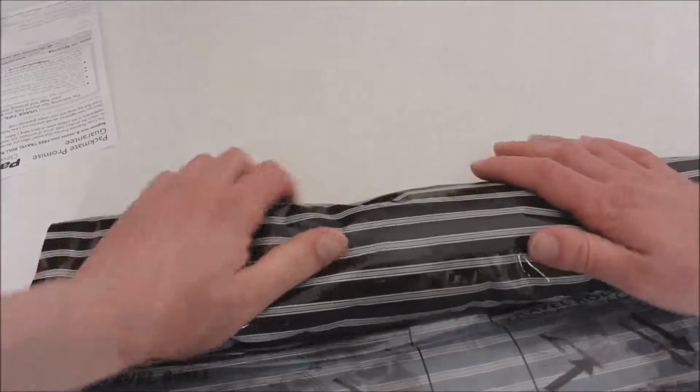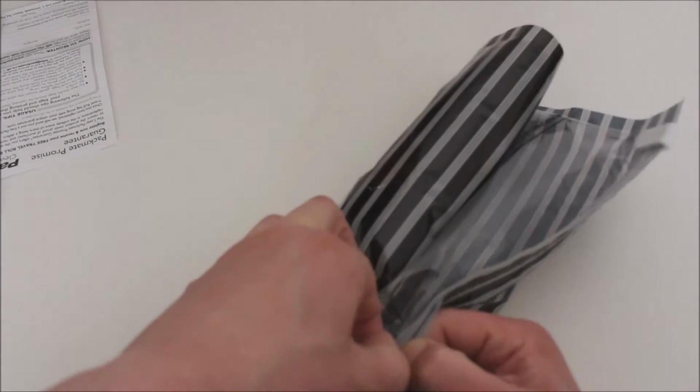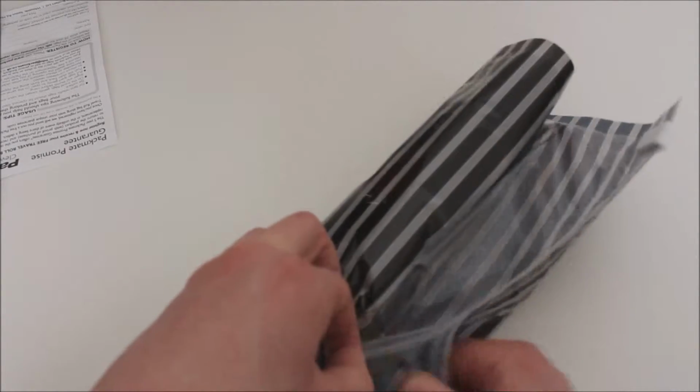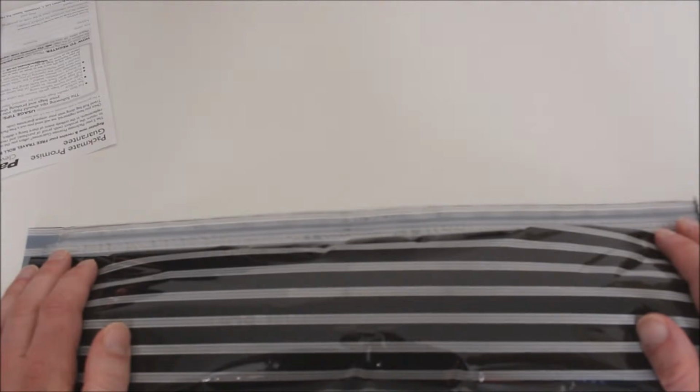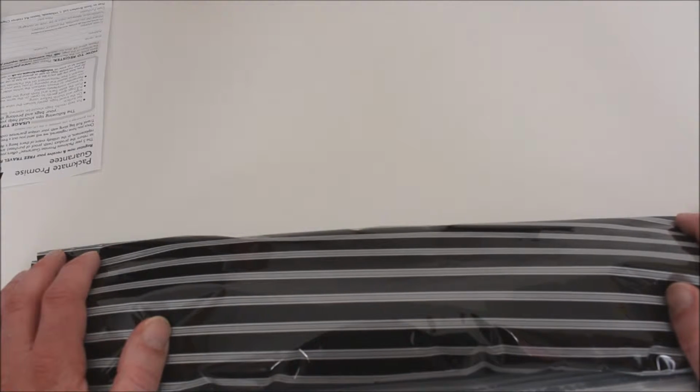Definite air build-up here. So it might be an idea to have it at least partially open in some regard before you actually do it. But yes, I can certainly see where that would come in handy. Now if you put a vacuum inside as well, it'll help suck everything out a bit more. But I think in general, yes, I can see how that would certainly help save space, especially the more items you have in that. And it'll probably help keep the clothes fresher as well, because it's sealed in a vacuum.